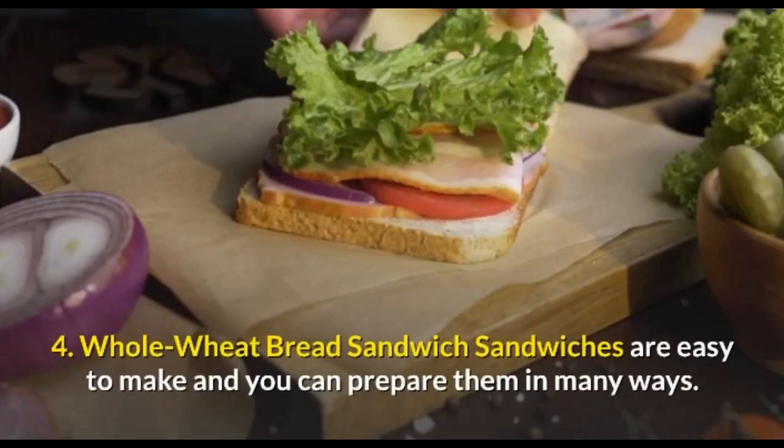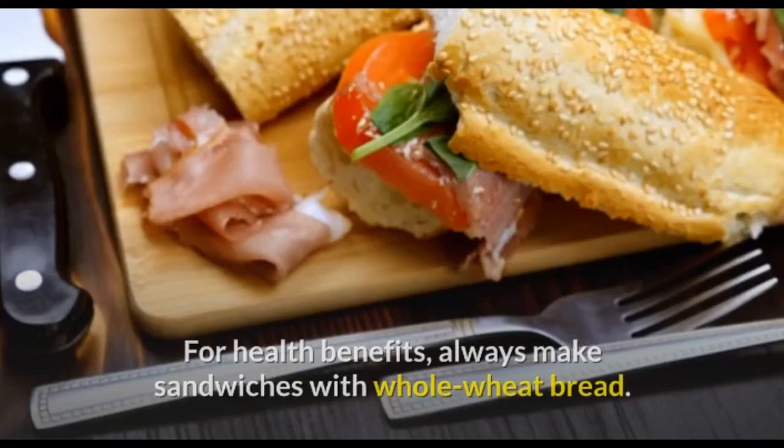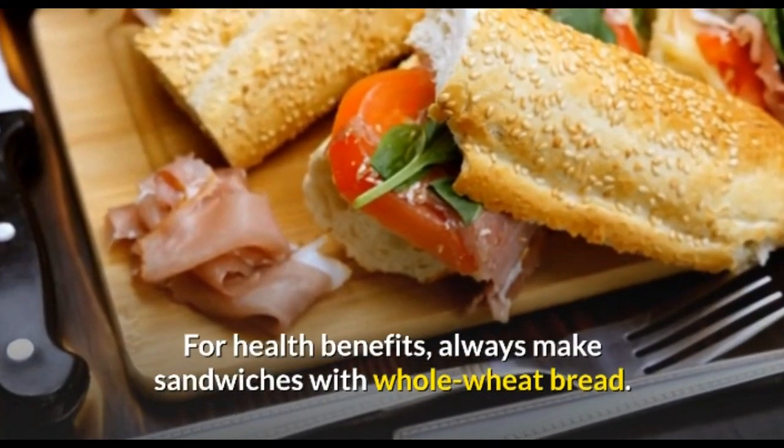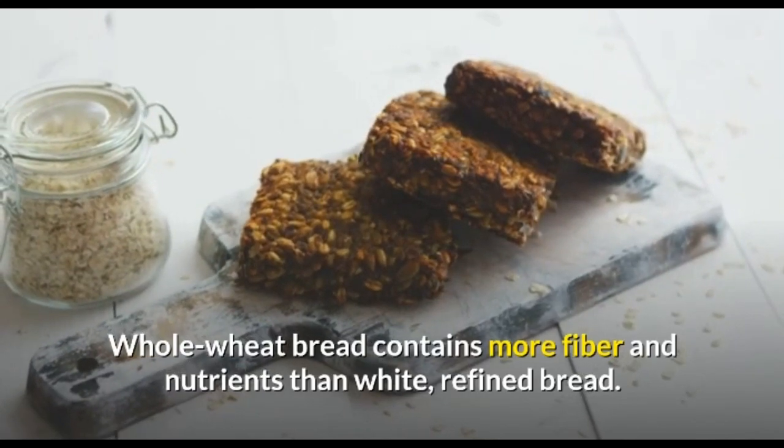Number 4. Whole wheat bread sandwich. Sandwiches are easy to make and you can prepare them in many ways. For health benefits, always make sandwiches with whole wheat bread. Whole wheat bread contains more fiber and nutrients than white refined bread.